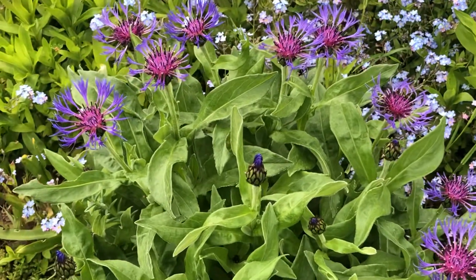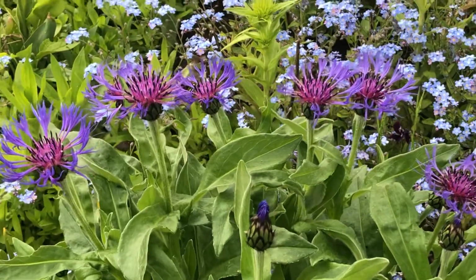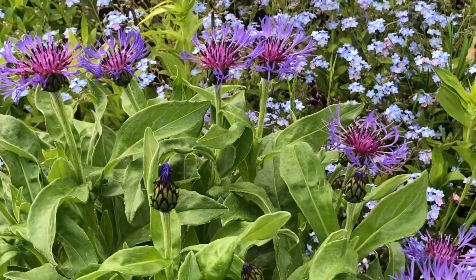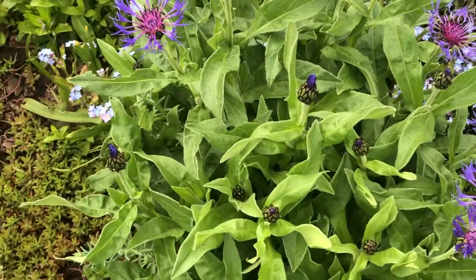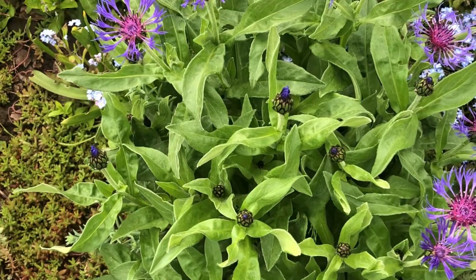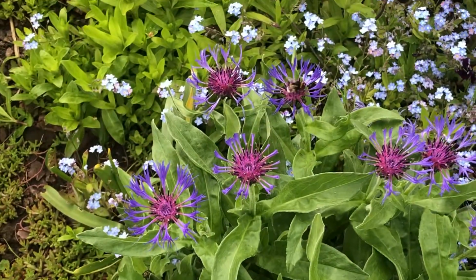So I got a starter plant from my neighbor about 6 years ago, and I think at the same time I planted it right here. It's at the front of the garden because it's a plant that doesn't grow very tall.